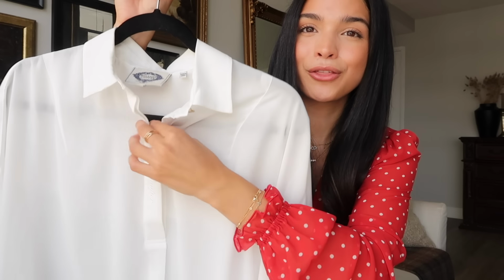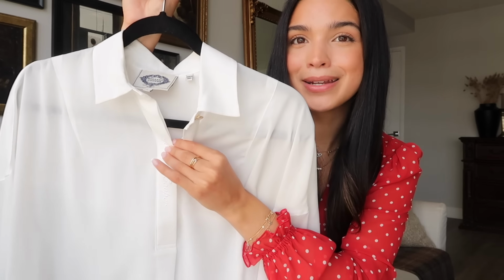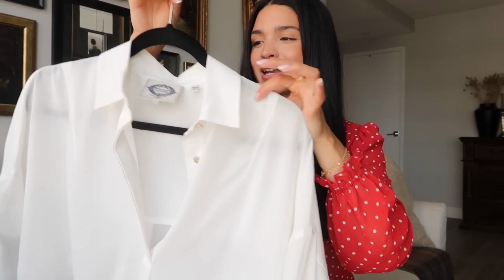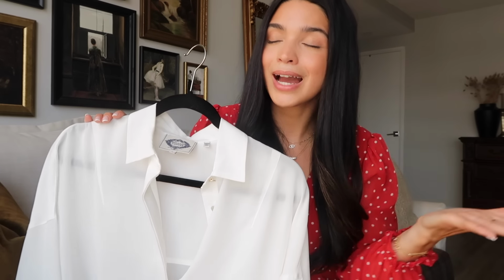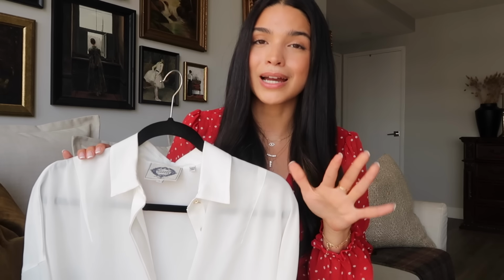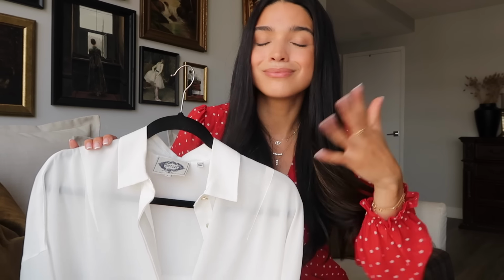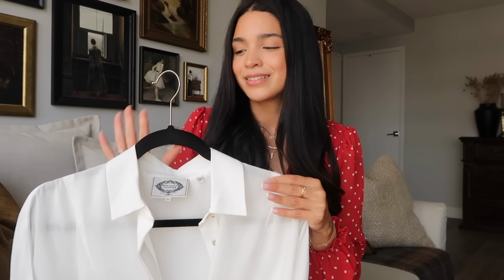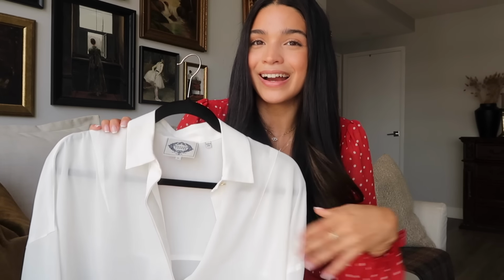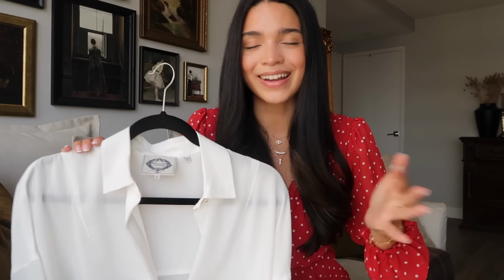It is that 3/4 and button-up style, with beautiful, billowy sleeves. Again, this was a shirt that whether I was wearing it casually or more dressed up, I felt beautiful in. And I know I'm a broken record saying this, but for me, it comes down to how I feel. If I feel good, that is what matters. Every time I put this shirt on, I felt like a million dollars, and it's why I kept wearing it over and over again.